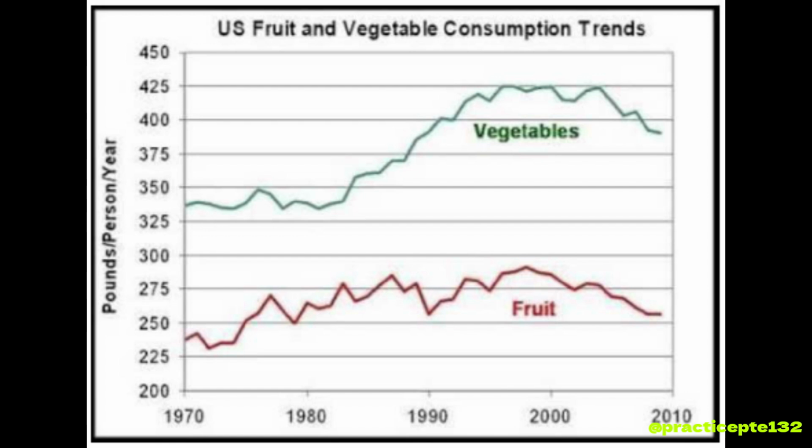When we look at the fruit consumption, it increased gradually from 230 in 1970 to 280 in 2000, the highest value. And then it also declined to 250 until the end of the period. In conclusion, vegetable consumption is much larger than fruit consumption throughout the period.